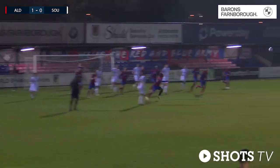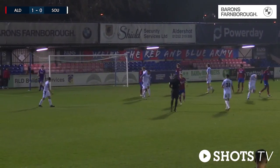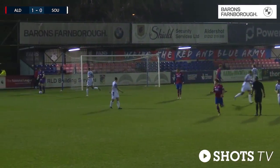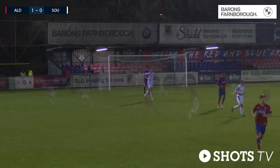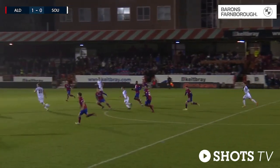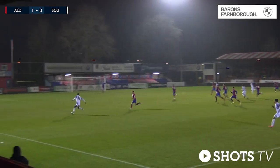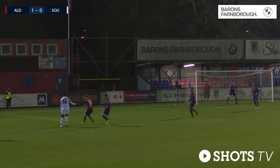Oxlade-Chamberlain wins the header. Cleared to the edge of the area. Harrison Neal might try a volley. He does. It's guided on target as well, but it's nice and easy for Mitch Walker, great technique, but straight into the keeper's hands. Cardwell stuck out a toe to win possession for the visitors. Oh, Jordan, don't go there, mate. Jordan's just given that away, but Ferguson's got it on the left-hand side.